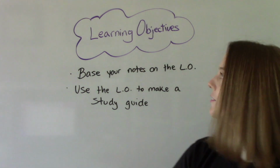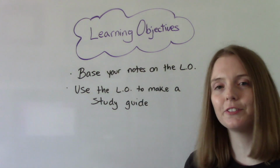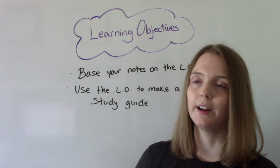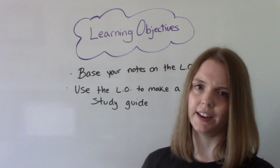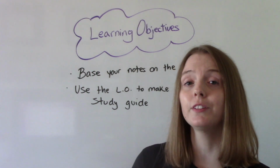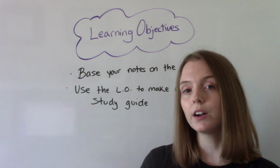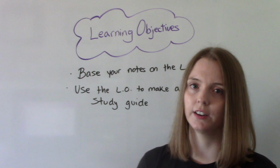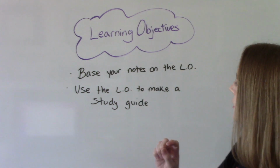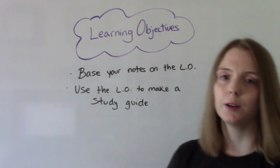Tip number 5 is to utilize your learning objectives. They exist for a reason. I know you watch your PowerPoints and you say, okay, there's the title slide, the learning objectives, now the information I care about. But we don't want to skip over the learning objectives, because that is what your instructor wants you to understand from this presentation. So use those when you take your notes. Base your notes on your learning objectives.